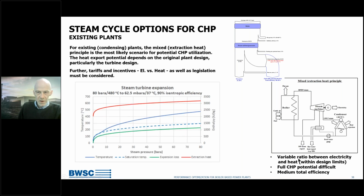And then if we look at where to take out the heat, of course, the further up you take it, the less expanded it is. So it is an advantage to take it out as far down in the turbine as possible. And that's what is illustrated here for a medium boiler starting at 80 bar, 480 degrees. And if you expand through the turbine, temperature will drop with the pressure, eventually hit the saturation curve and then follow that, and it becomes a two-phase flow, steam and condensate.